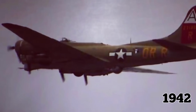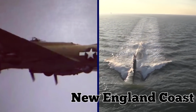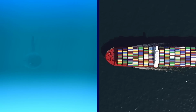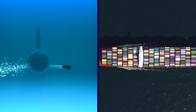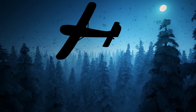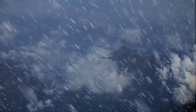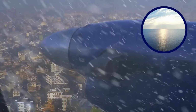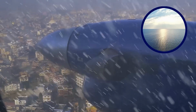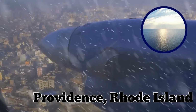In early 1942, a B-18 crew was sent out to conduct anti-submarine patrol along the New England coast, where German U-boats were mercilessly sinking American merchant ships. During the return flight, the crew encountered blinding snow squalls and winds that blew the plane 150 miles off course. It didn't help that the pilots were used to flying B-24 bombers and were inexperienced with the B-18. They mistakenly believed that they were out over the Atlantic Ocean, so when the clouds broke and they saw a city below, they thought it was Providence, Rhode Island.